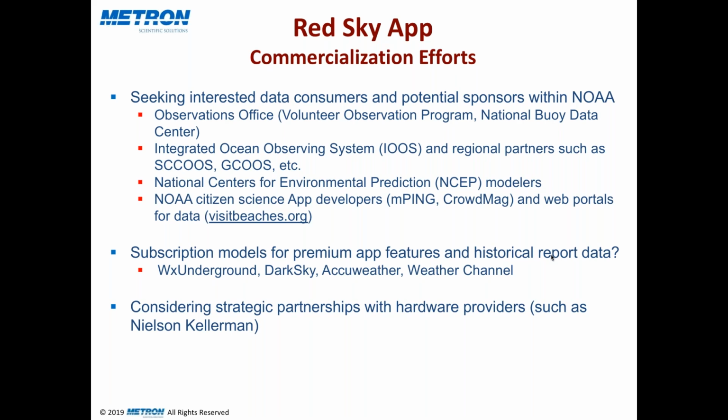So where have we been looking within NOAA? Well, NOAA is a very interesting organization, and it's a little difficult to navigate if you're new, but we thought the obvious choice was the observations office, because they do things like the Volunteer Observation Program, which is trained volunteers making periodic weather reports. And they support the National Buoy Data Center, which is hardware placed in the ocean to make periodic data reports. So you could argue that potentially crowdsourcing weather through an app like Red Sky could possibly replace the volunteer observation program down the road and could provide a free source of weather data, or maybe less expensive. I don't know. So we've been trying to talk to people in the observations office to suggest this and see if they'd be interested in these data.